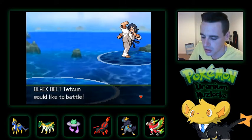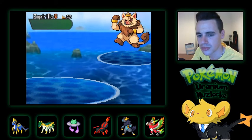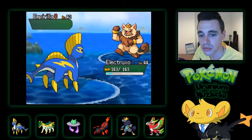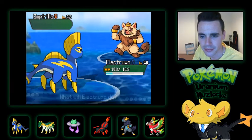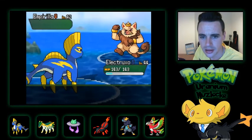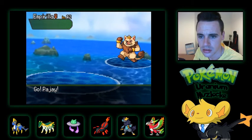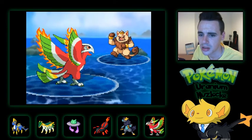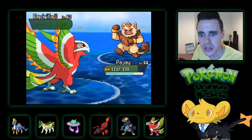Because that's only good if you're needing the speed boost. Going to J. I think this is just a fighting type. It looks like it's just a fighting type. So it should be just a fighting type.